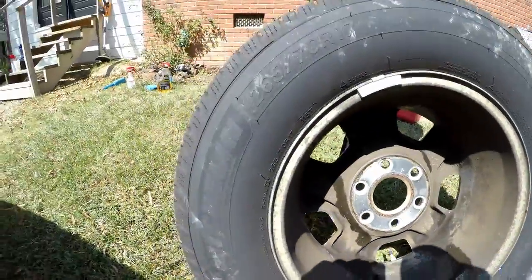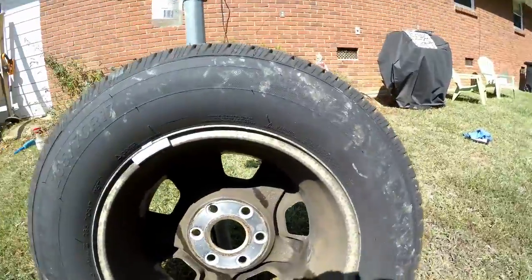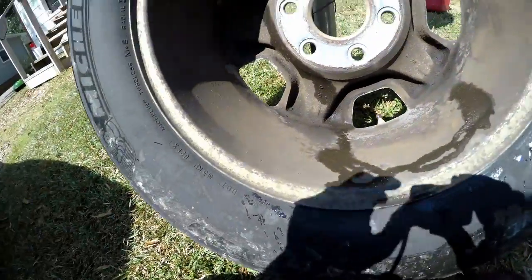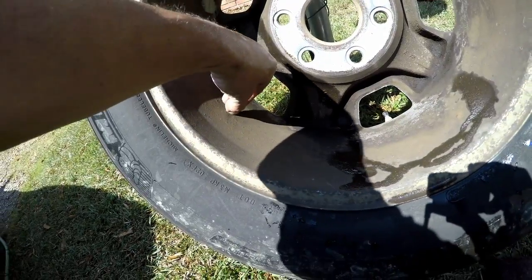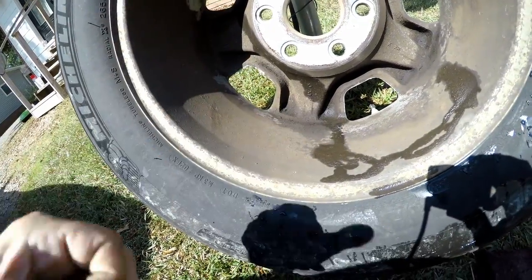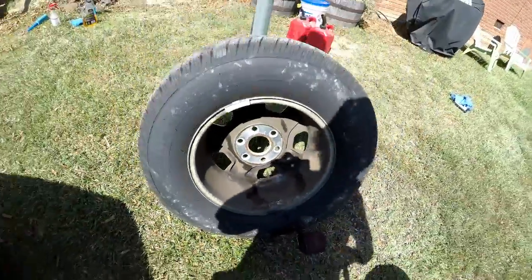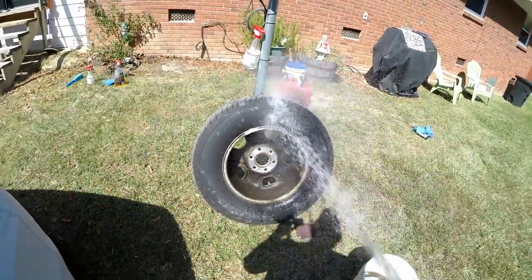Now these are new tires. They haven't been on long, so they just got limited dirt on them. But look at those wheels, and there you can see the pitting and stuff that I was talking about. And just look at that. Nasty. So the first thing we do, wet them down.